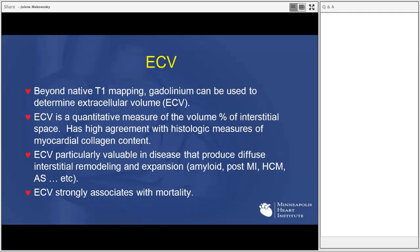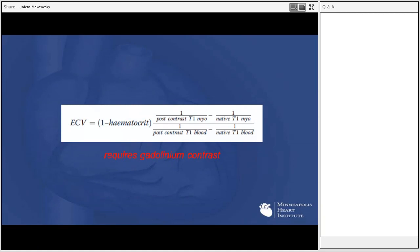Now, beyond T1, if we give contrast, then we can calculate something called extracellular volume. That's a way you can actually quantitate the volume percentage of interstitial space. And that has really high agreement to histologic measures when you biopsy the patient. So basically, it's a correlate of myocardial collagen, so fibrosis. It's particularly useful in patients that have a lot of interstitial fibrosis, so for example, amyloid, HCM, AS, and so on. And ECV correlates very well in terms of prognosis.